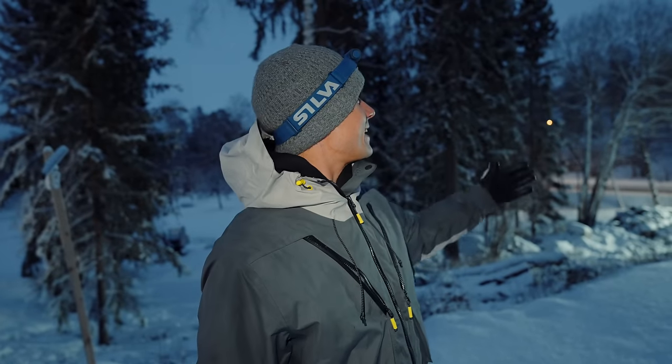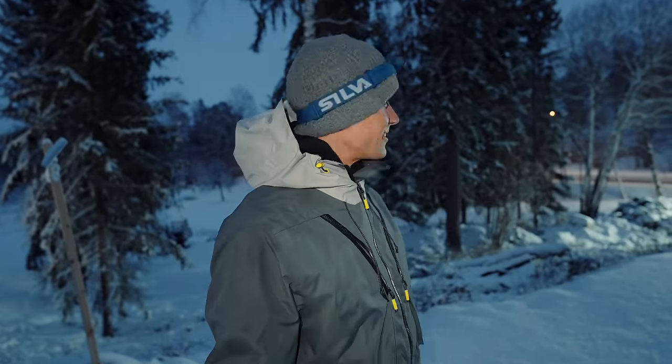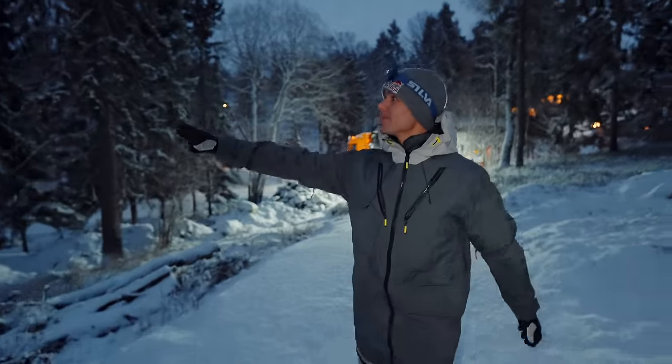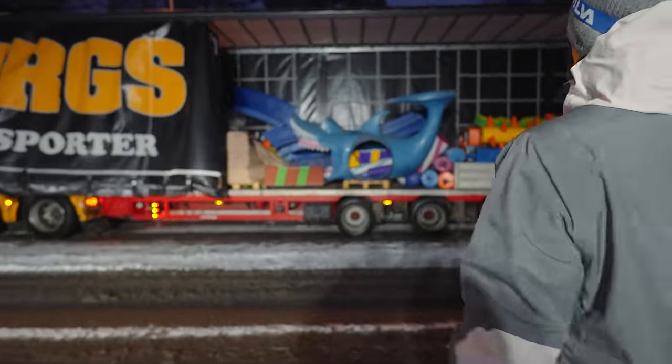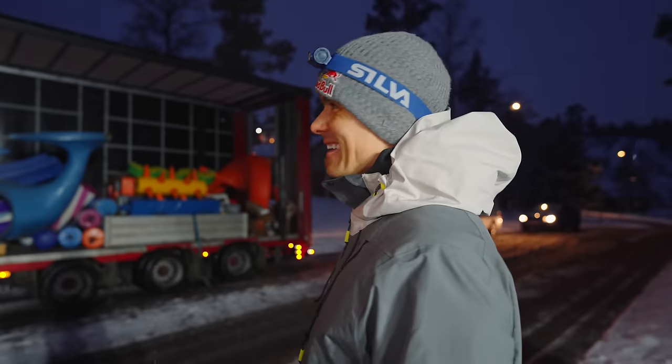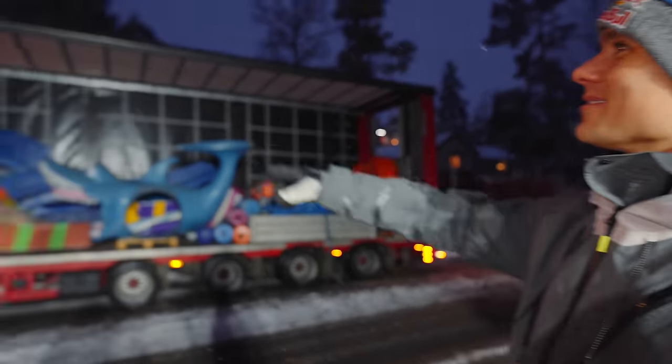We have one truck here, another truck coming, and then a third full semi-truck. So I'm not quite sure what's in there. And we're out here making snow, of course. Hold on! It's a goddamn shark. It's a shark! I knew there was a shark. And look, it's like a spiral slide.